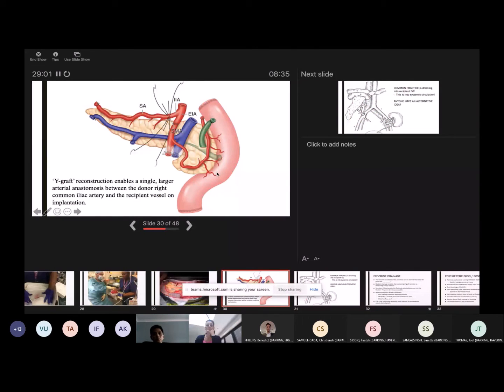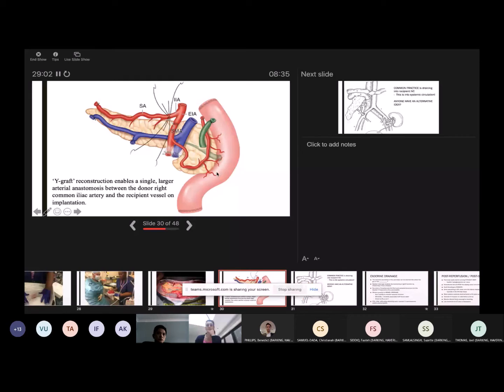Because you have two inflows, what you do is you take the donor's iliac branch, so you take the common iliac with its external and internal iliac of the donor, and you use it to make a trouser graft. You stitch that to the splenic artery and to the SMA, so that when you stitch it into the recipient, you've only got one inflow here.